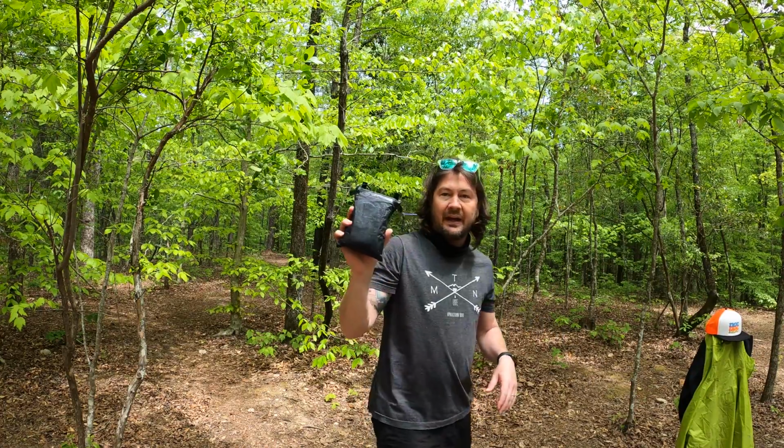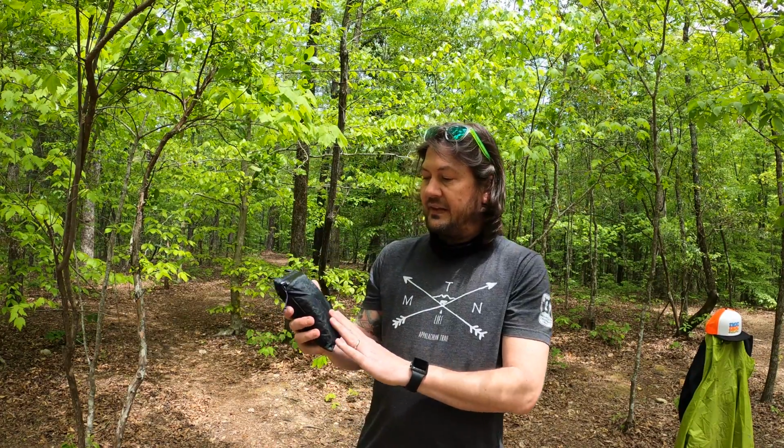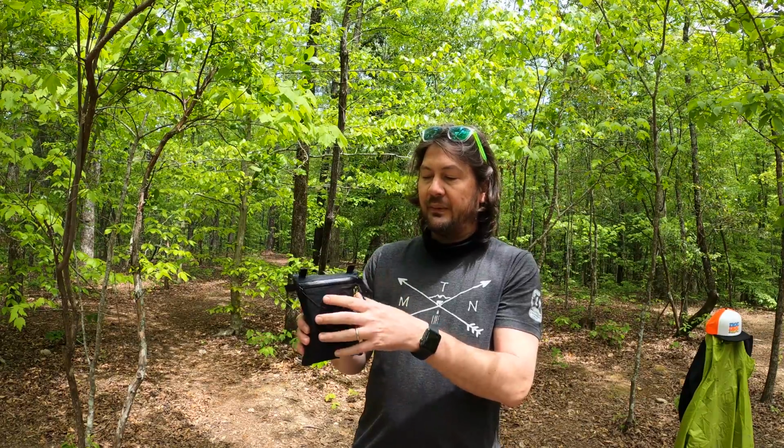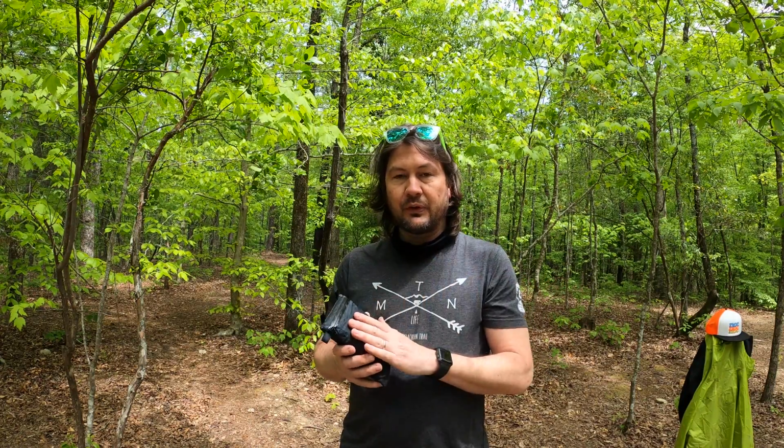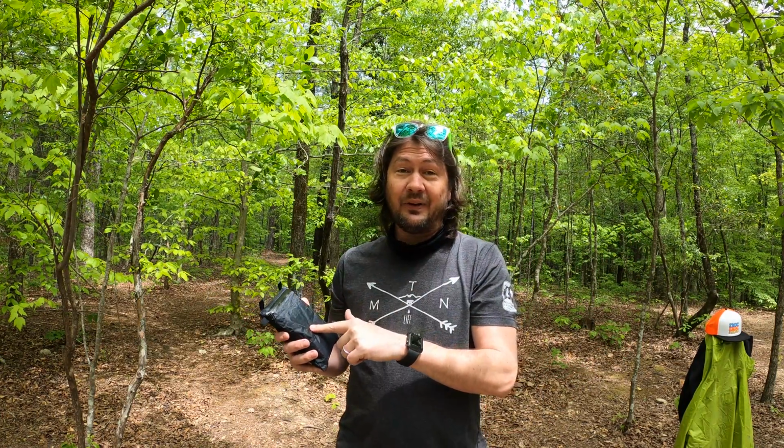This is my ditty bag here. This is the Z-Packs travel bag. It has dual zips. On one side I keep my electronics, on the other side I keep my toiletry items such as my toothpaste, toothbrush, and any other items I need like emergency electrolytes, Alka-Seltzer, anti-diarrhea pills. Very important to keep that always in your ditty bag.